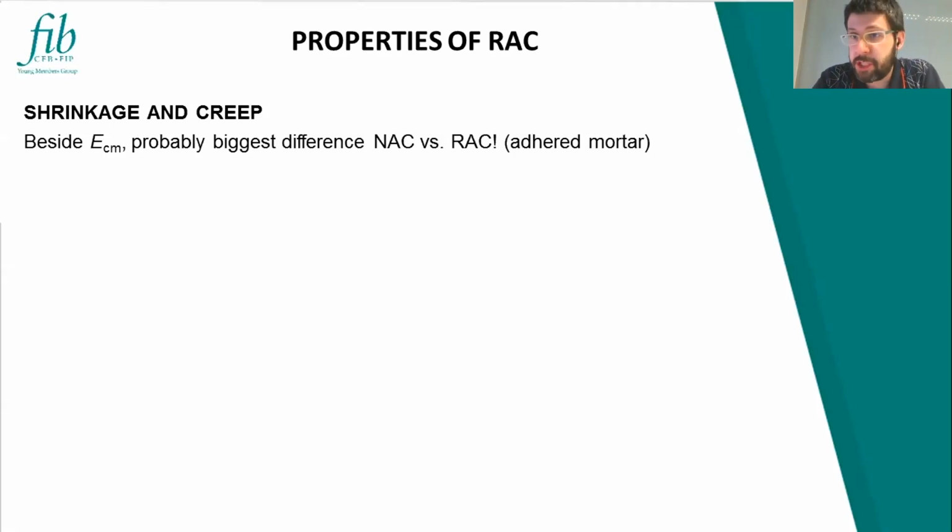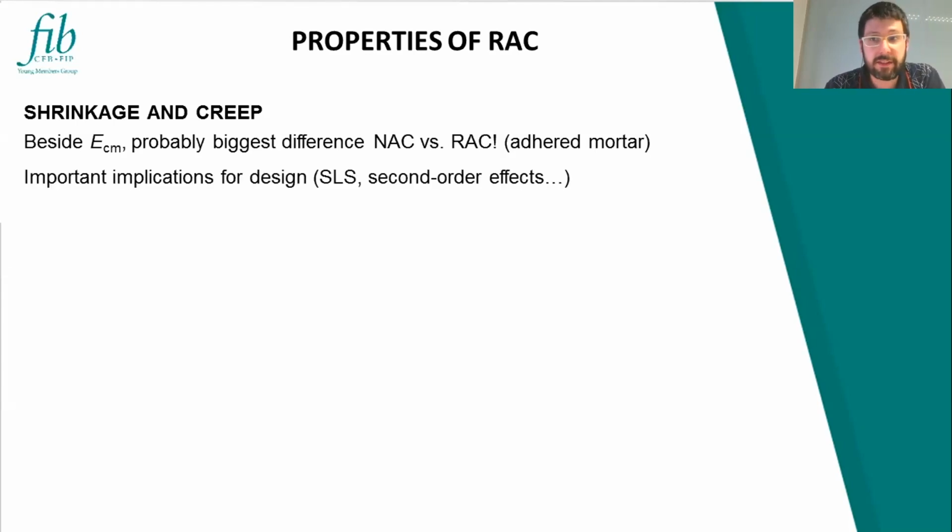It can have pretty high percentages, of course, depending on the crushing process, the quality of the parent concrete, and so on. But the mortar itself that remains attached can also carry different influences, being partially hydrated or having undergone some creep that is recoverable or irrecoverable. And this will have important implications for design. So if we want to push for structural use of recycled aggregate concretes, for example, for residential buildings applications, for slabs, this will have big implications in serviceability.